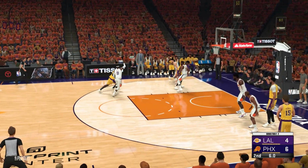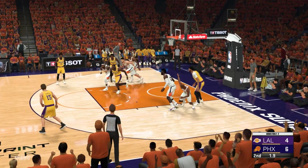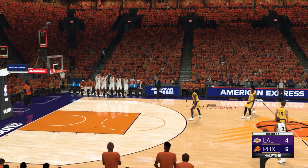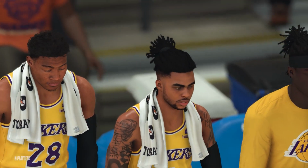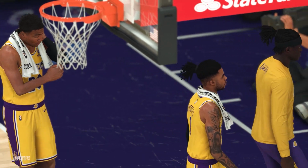James with it. No good that time. He can't get it to go. And some good action through the first 2 quarters as we reach halftime. The Suns on top. They're up by 2. And join us right back here after the break for the start of the second half.